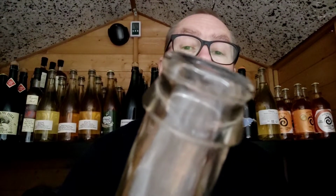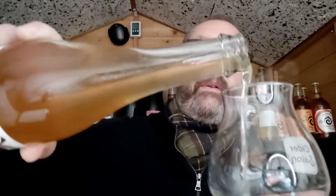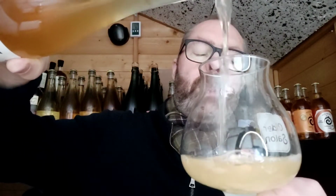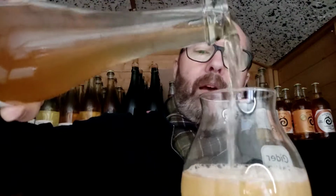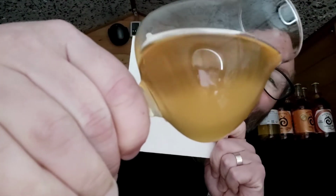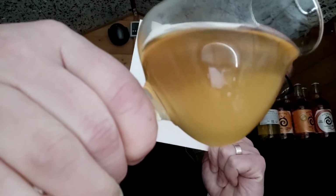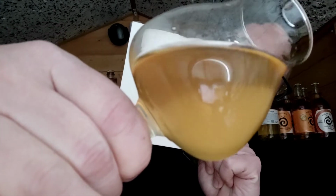Pop! Smoking gun. So that pet nat's worked. Look at that. Bubbling up nicely, in fact. Let's pour it out into our cider salon glass. It isn't as clean as it might be, despite just coming out of the dishwasher. Colour. I mean, it's gold. It's almost going into amber, but that is a nice gold actually. Hazy, obviously, because it is unfiltered, wild yeast, unpasteurised, all of that.